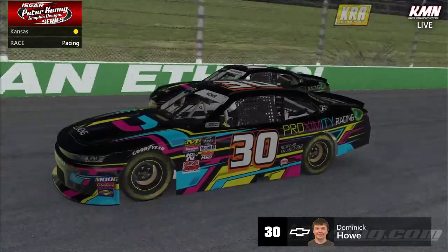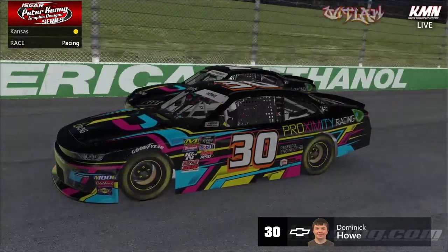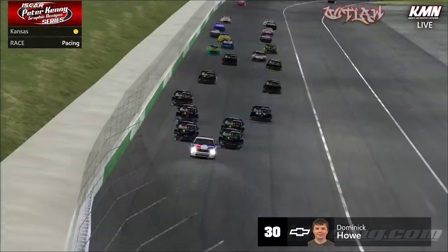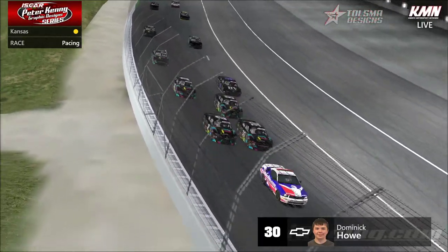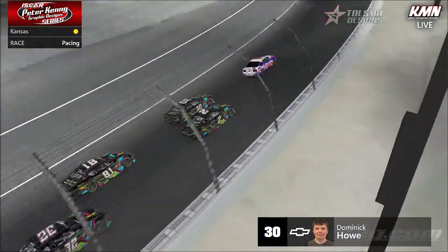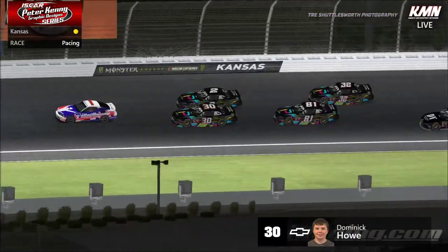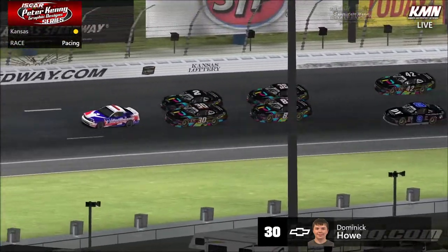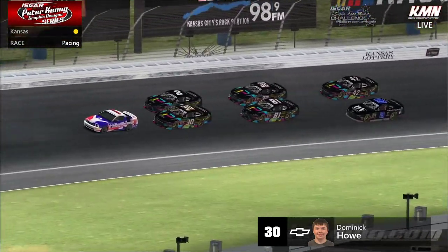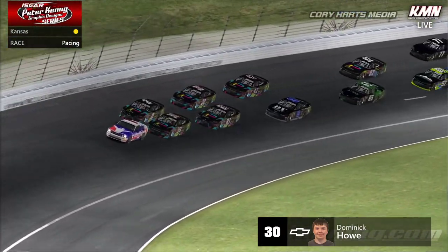That means two Proximity cars will line up the front row as we head ourselves to this green flag. Mulrooney on the outside, that's his teammate. We got a lot of Proximity guys up in this. Actually, top four are all Proximity guys. My goodness, they're all showing why they're the best in the business in iRacing. But pace car lights are off. We set ourselves up for this green flag. The number 30, Dominic Howe, will lead the field to the green.